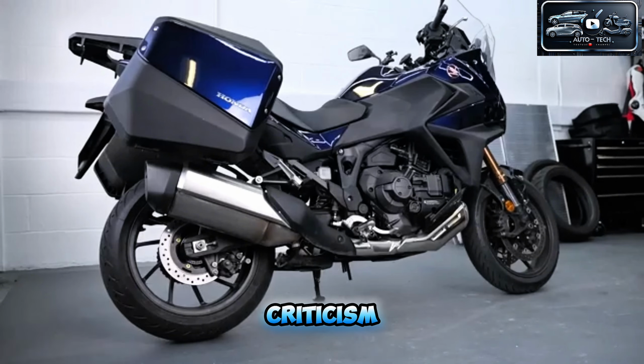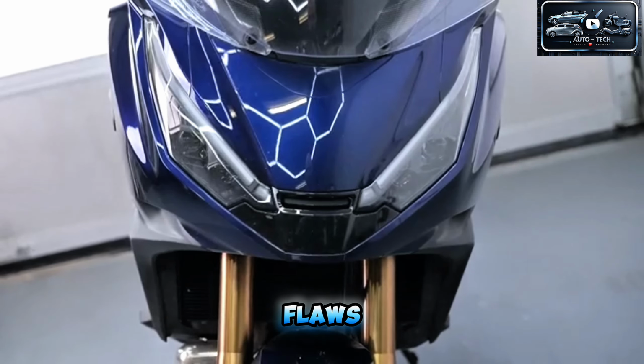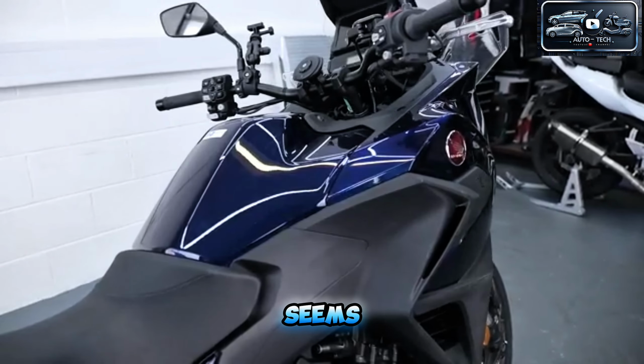My only real criticism of the first generation of this bike was a couple of quirks and flaws that really could have been ironed out, but for 2025 this update is much improved and it seems to deal with all of those.